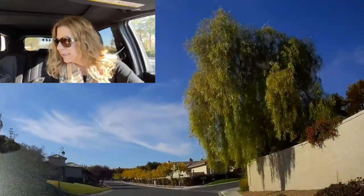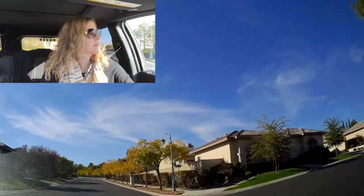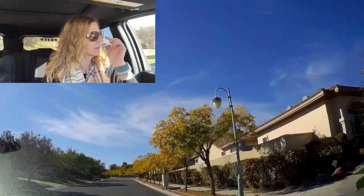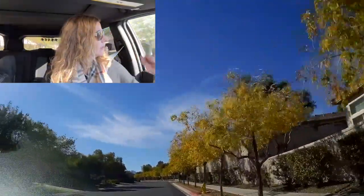This side seems a little wider, I think, some of the streets. What do you think? Yeah, there's a bit more setback. Chill here. I like it.